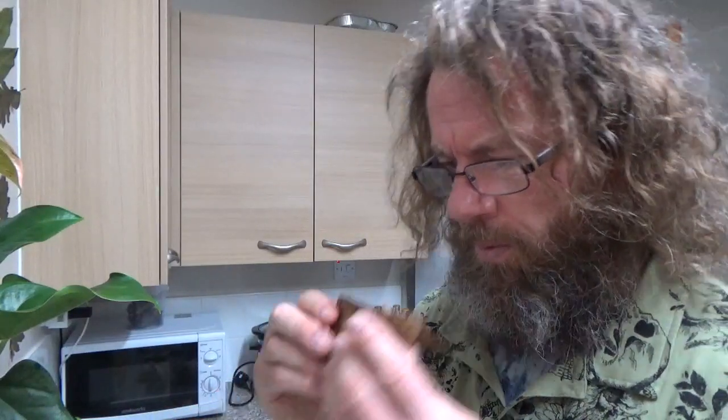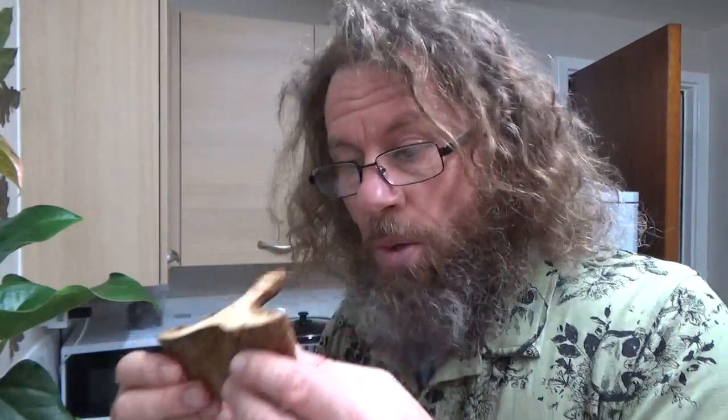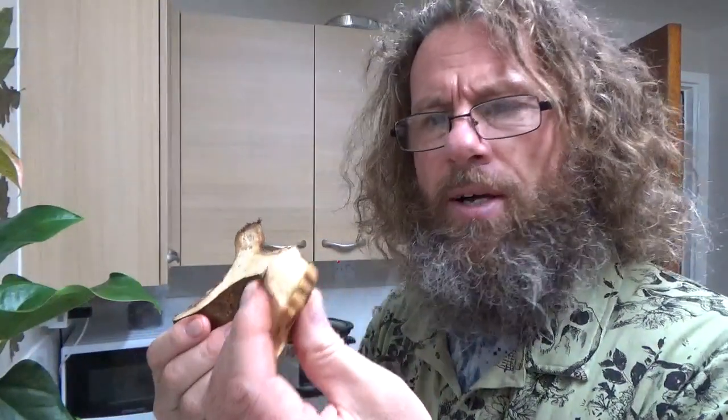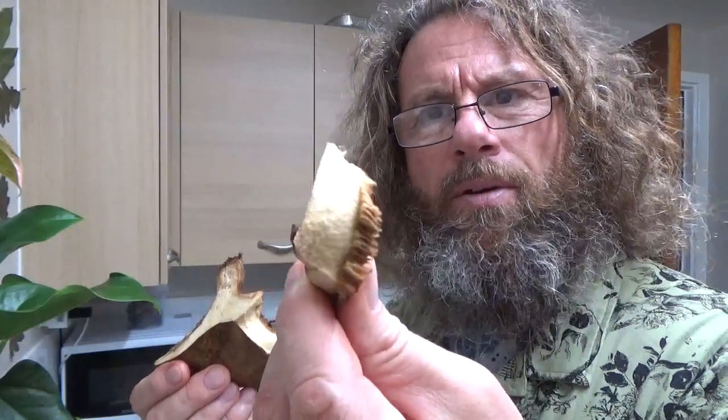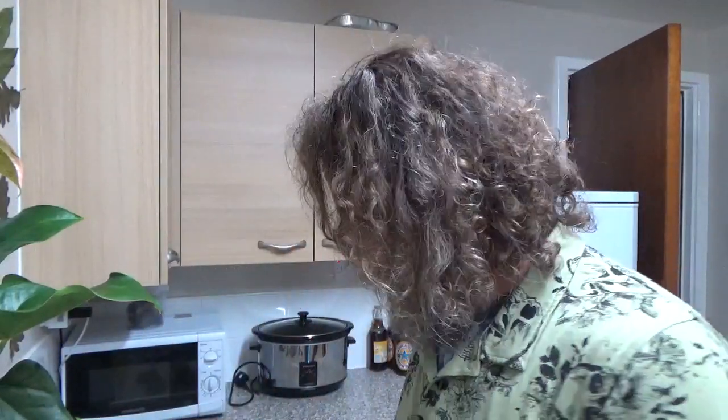And what do you smell like? Mildly fungal. When we break them, they're a nice, kind of like a pumpkin flesh. They're not an edible mushroom.